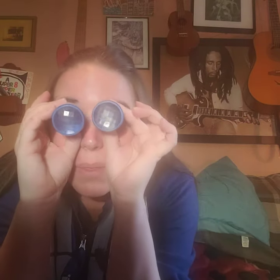Okay, now these two cool things, you see those neat shapes in there? I call these insect eyes. So if I put them on, they have really cool, I don't know if you can see, shapes, and they make everything around look different. I don't know if I can show you.